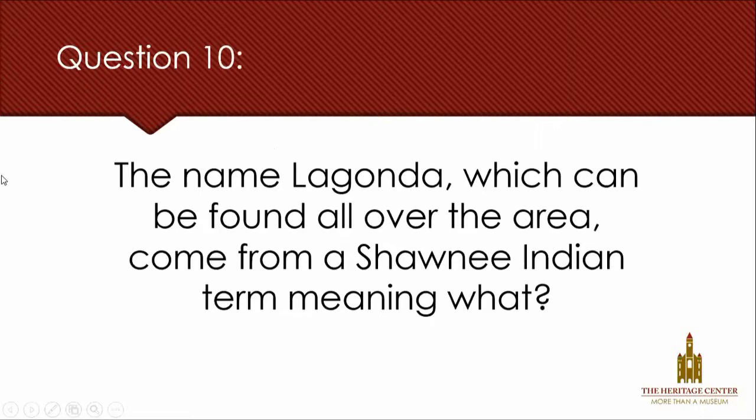All right, question 10. The name Lagonda, which you can find all over the area, came from a Shawnee Indian term meaning what?